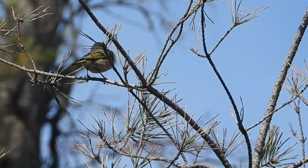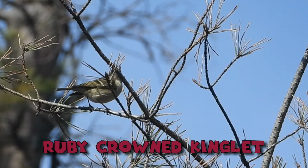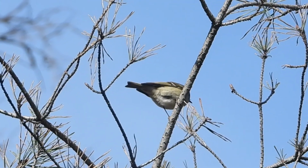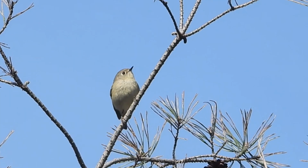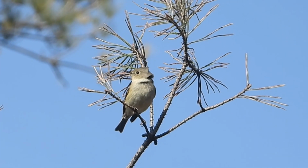Like this ruby-crowned kinglet. Jokes. It's pretty cool, but basic. To tell the ruby-crowned kinglet from a distance, look for that plump little body and that tail there that kind of looks like that. It's got two bumps. But don't get it mixed up with gnatcatchers. We'll get into that later.